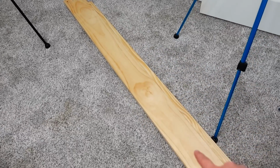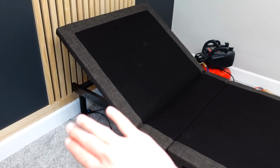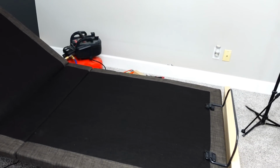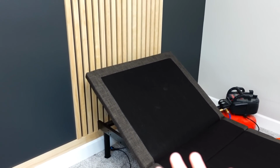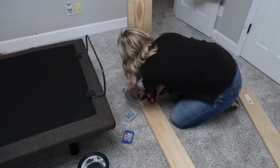And then what I'm going to do, I think it's going to be simple and hopefully it works out, but I have these 1x6s that I'm going to just pocket hole there and then pocket hole to the wall itself. So it kind of will look like it's a little bit built in, at least that's what I'm hoping for. So I'm gonna get those attached now and we'll see how it turns out.